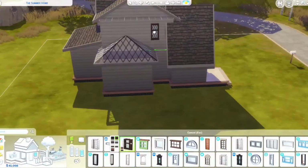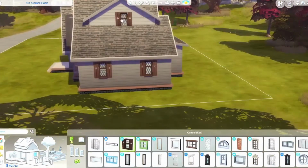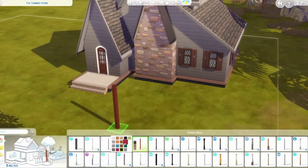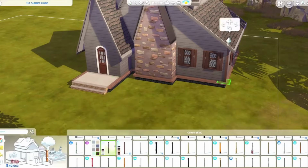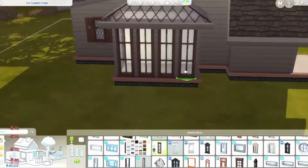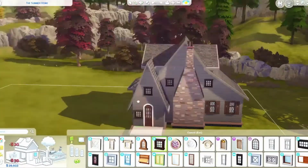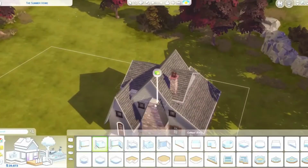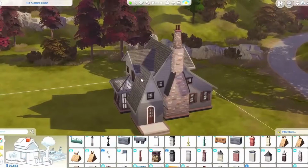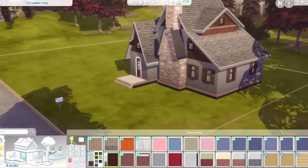I'm calling it the Autumn Cottage, and I felt like doing a fall vibe build just because fall is my favorite season, and I think I'm not quite there yet. I'm not in the fall mood. I think it's just because it's so hot still. I live in BC, Canada, and it's very hot here still, and I'm just ready for cooler weather, maybe some rain. I'm ready for the leaves to change, and that's kind of what this build was all about.